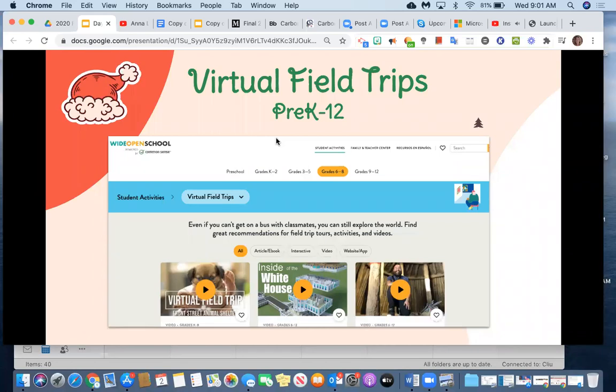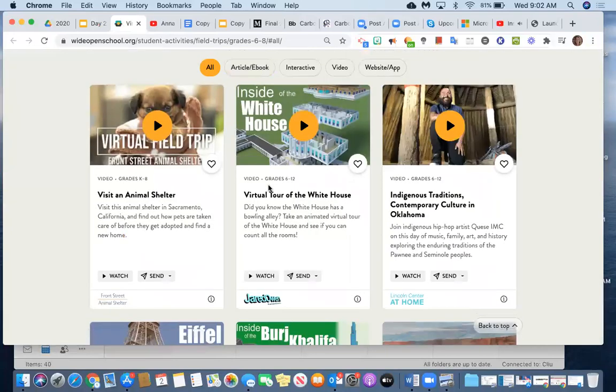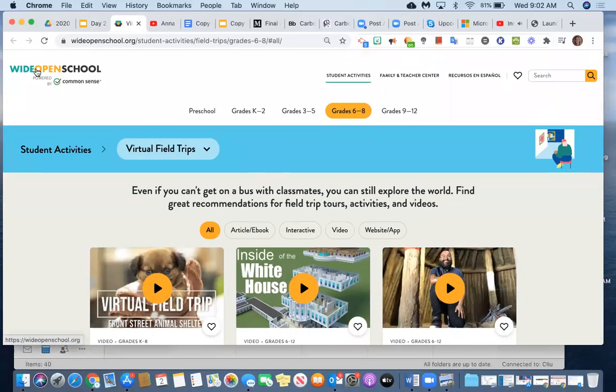The first one is a virtual field trip bank that will really meet the needs of pre-K through 12. So I'm going to go live to this site and share some of the opportunities with you. This has been published by an organization called Wide Open School. As you can see, there's a lot just on this landing page.